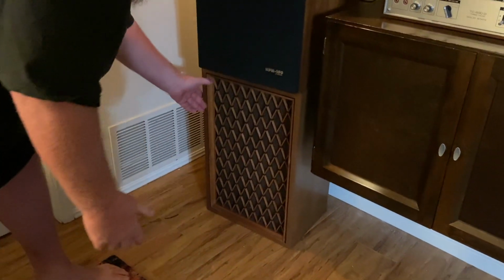So they're pretty old, and they sound pretty good. They're not the greatest things in the world, but they're awesome, and I got a really good price on them too, so I was pretty excited about it.